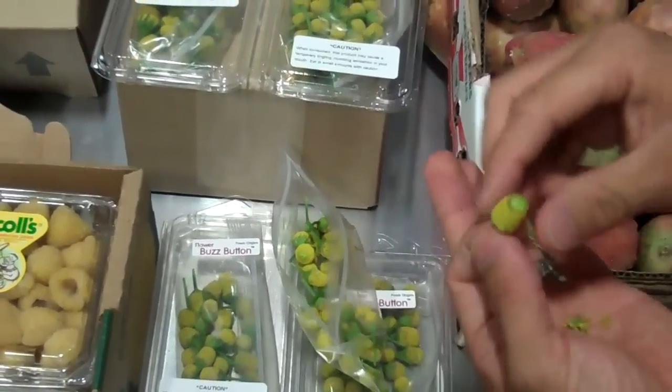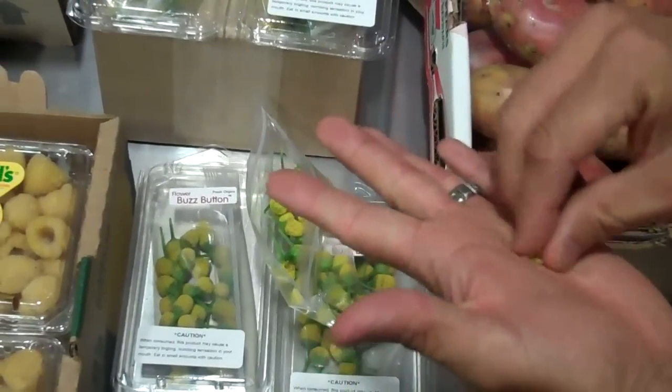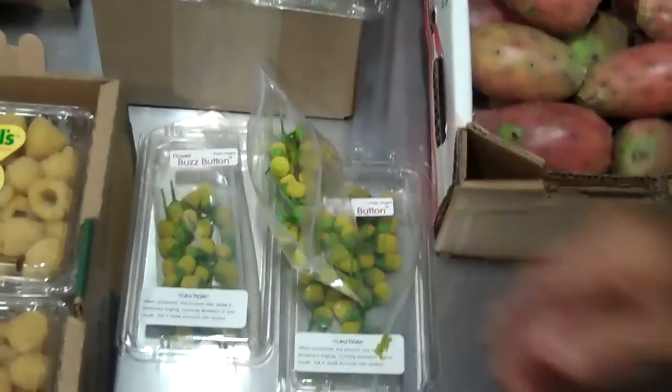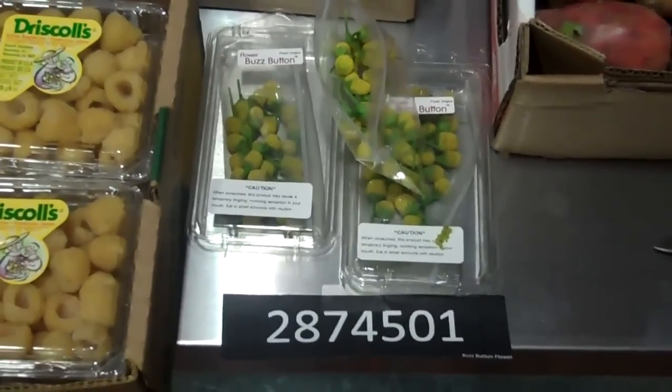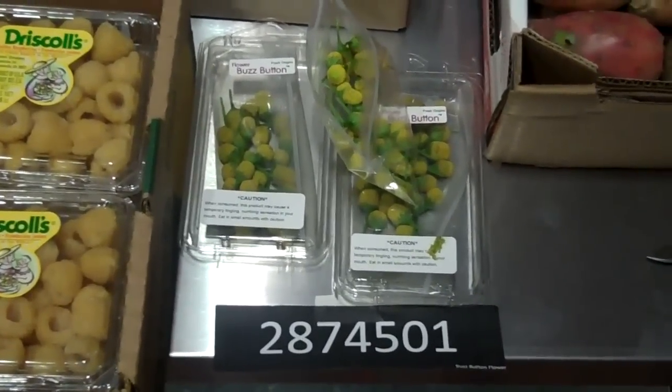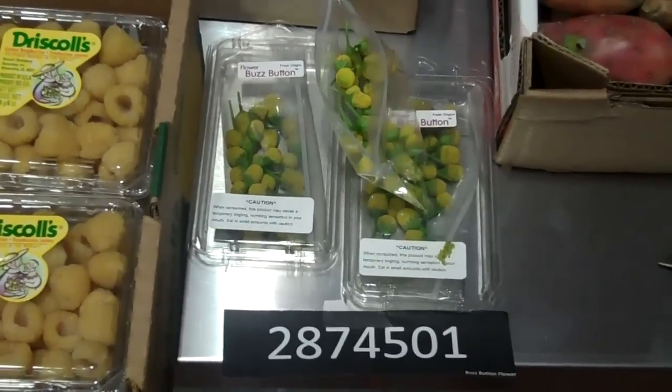And what this does is typically about 30 seconds after you ingest some of this, you get a numbing sensation in your mouth, and it tends to carry on for about 3 or 4 minutes, but the best thing about this, especially if you're incorporating it into a salad, is it makes all the flavors pop. It really opens up all of your senses.